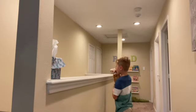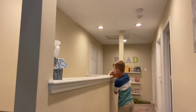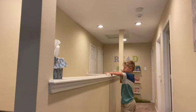And my oldest was willing to help out. He wanted to go ahead and help me dust. Does such a good job. He's a good helper. He's a good kid. And my daughter too, of course. She's dusting her bed.